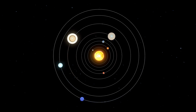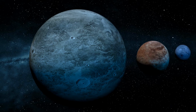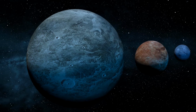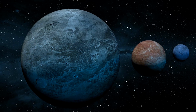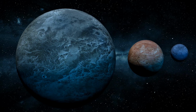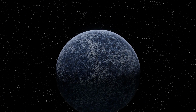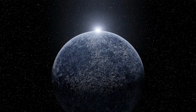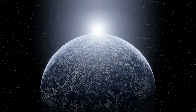It is an ice giant with around 50,000 kilometers of diameter, or you can say around 31,000 miles. It is 17 times the mass of Earth. It takes about 165 Earth years to complete one orbit around the Sun. And the length of a day on Neptune, that is one rotation on its axis, takes about 16 hours.